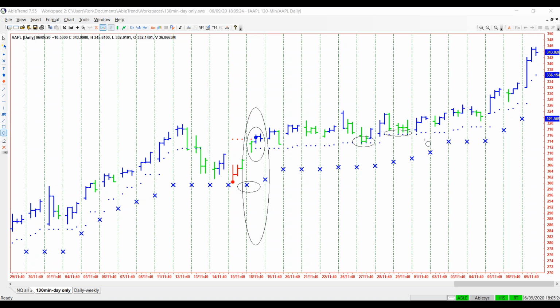Every time you would have been a winner. 3 times here, twice there. I mean, you're in at like 320. We're at 343 in 2 weeks. It's a lot of money, especially if you're an option trader trading calls. That's big time now. There's a lot of money on these charts. Just have to take the signals.